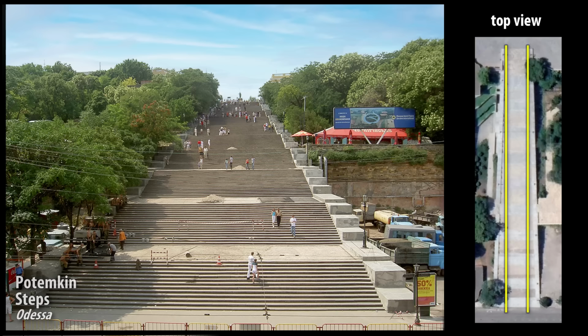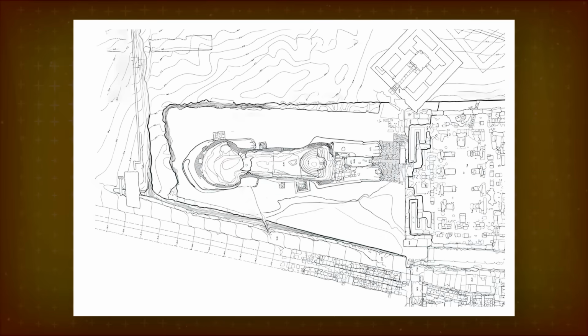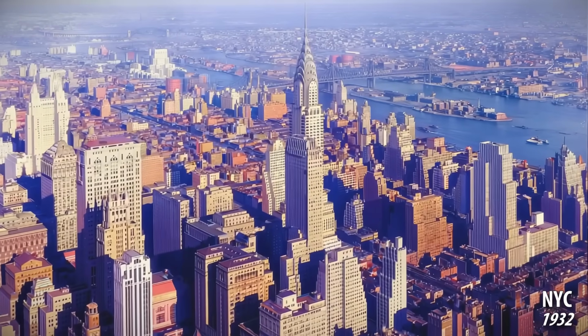Similarly, lengthening the trunk was just a cheap way to increase the perceived size of the Sphinx at no extra cost. No extra cost because the pharaoh simply had the ditch around the Sphinx dug longer rather than wide, but the volume of excavated stone remained constant. Architects still make structures bigger than they need to be, just for the sake of bigger size.